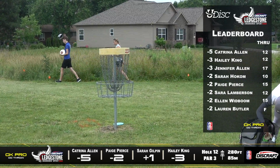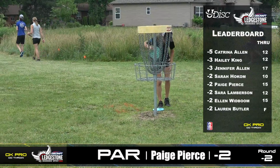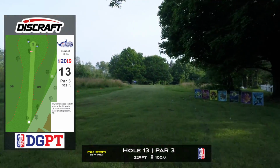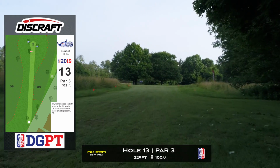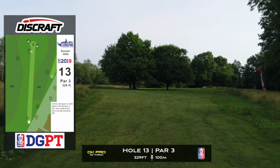So Cat losing one there, but still with a commanding lead. Jennifer Allen in the hunt from a different card, hanging out towards the top of the leaderboard. Moving on to hole 13, another birdie hole for the women. 330 feet. You have to have some distance, but it is reachable.